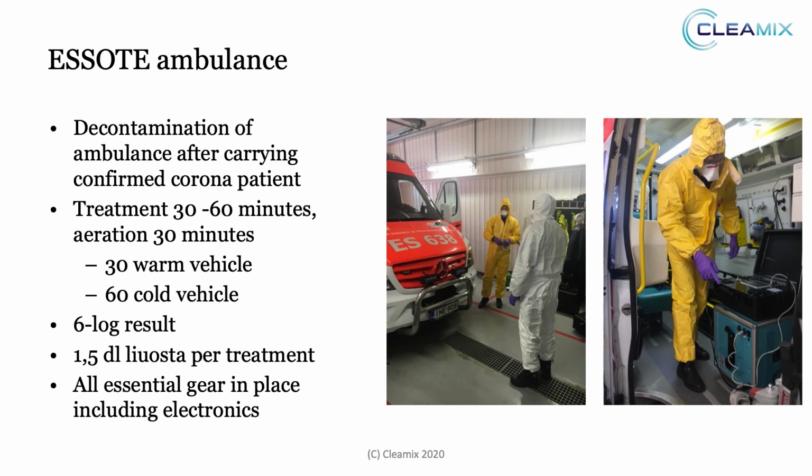But I will let Emma explain how the treatment went. By the way, we still have one funny Finnish word there, 1.5 deciliters of liquid. The liuosta is Finnish and means liquid. We will update that in the presentation when it comes for download.